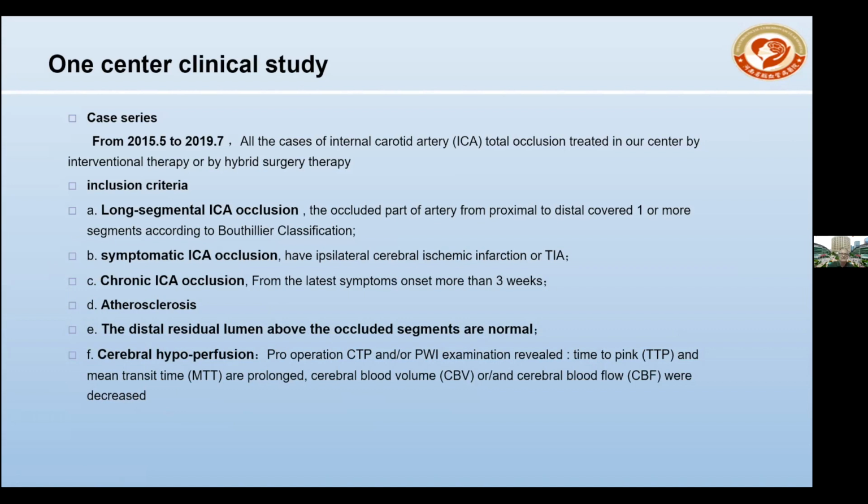Inclusion criteria: A, long segmental ICA occlusion; B, symptomatic ICA occlusion; C, chronic ICA occlusion, from the last symptom onset more than 3 weeks; D, atherosclerotic disease; E, the distal residual lumen above the occluded segment is normal; F, cerebral hypoperfusion. Pre-operation, we should make a CTP and a PWI examination to find whether there was hypoperfusion.